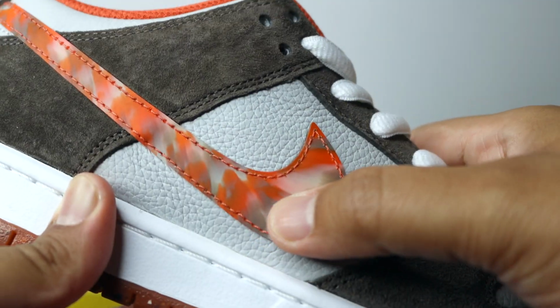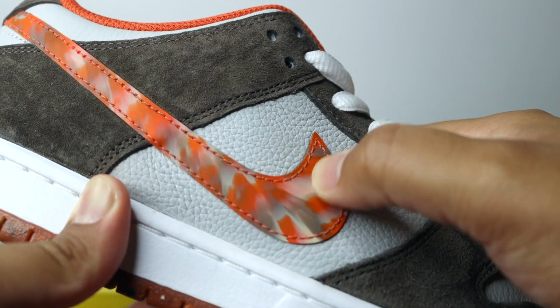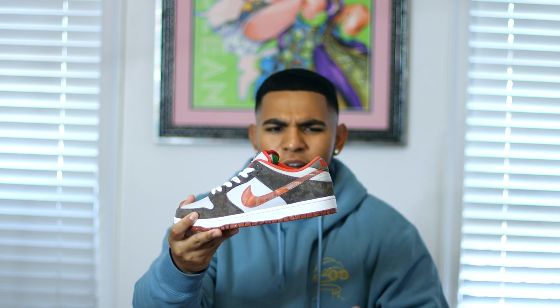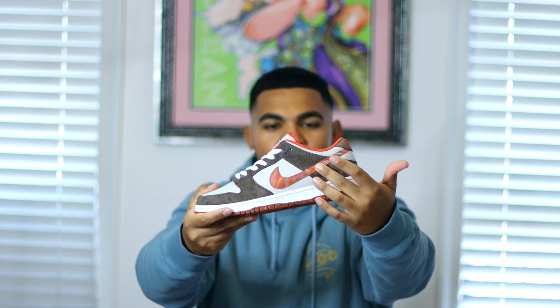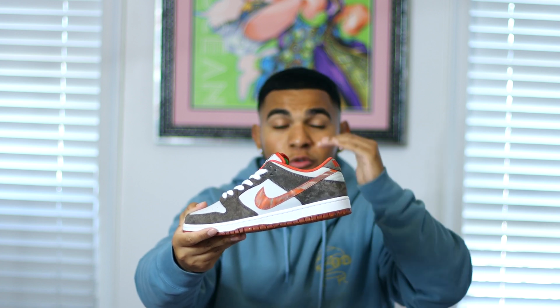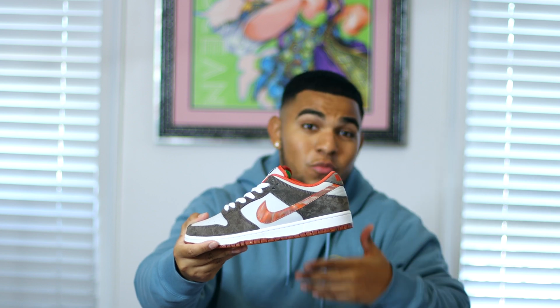And then again, as I mentioned before in the history of the shoe, we have that kind of marbled plastic Nike check right there. So we have different ranges of colors from orange, reds, grays, and all that. And I think that marble Nike check again comes from the history of the Pulaski Park, where they said that the sun actually reflects onto the ledges of the park. So that is really dope, and I'm just gonna assume that's what it is.